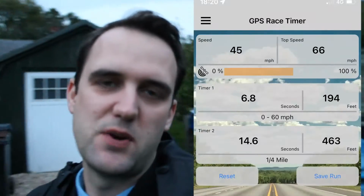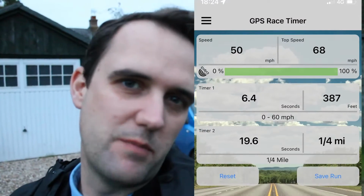Those 0 to 60 times have been playing on my mind a bit. The fact they were 7.0 dead and 5.0 dead just didn't seem right when the app's telling me that it will do it to the millisecond. So that app I was using was FastR. I've gone and downloaded a different one called Race Timer. I've gone out and done a couple more times. I've got a 6.8 and a 6.4, which seem a bit more in line with what I was expecting. So we're going to go with those as the before mapping comparative.